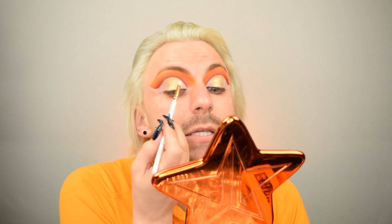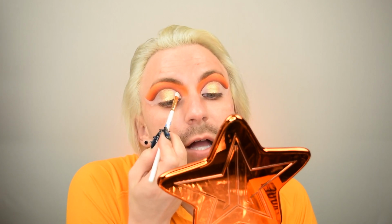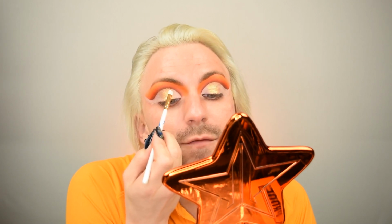Now I'm gonna use the Morphe M326 brush and the shade Pale in Comparison. And it seems like this one picks up fairly easily on a brush. It's got a little bit of kind of a yellowy golden reflect to it. No, is that pink? That might be pink. I can't really tell. That shade is so pale in comparison to the gold. Okay, got it applied.